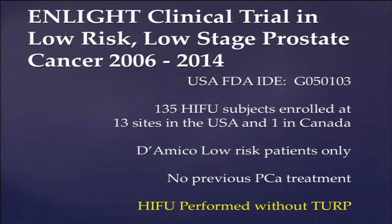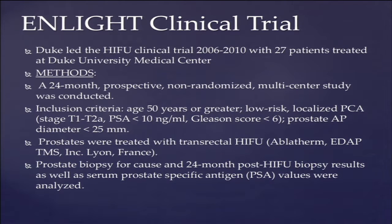135 subjects, carefully selected, low risk, low category, no prior TURP, no prior treatment, and we led the trial. We led the trial because we were enthusiastic, because we had a research basis for interest, because we had a track record at Duke of having collaborative surgeons with the research training. So it's pretty easy in that environment to generate support.